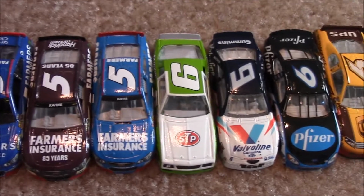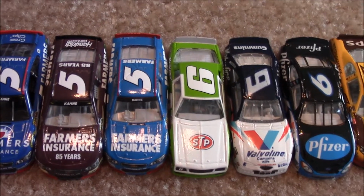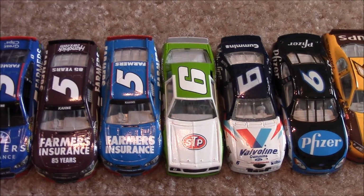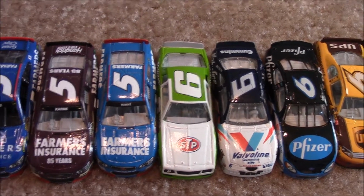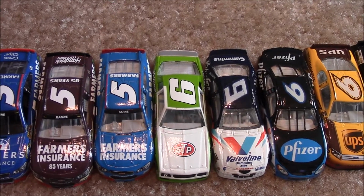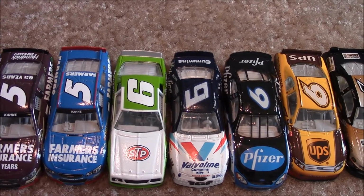That's the number 6 Richard Petty SDP Ford. I think it may have been after he drove for Petty Enterprises at the time period in the 80s when he quit driving for Petty Enterprises, and he drove a 6, or he may have driven for Petty Enterprises, but in a different series, or took a different number. This is a classic Mark Martin Valvoline from back in the 90s.